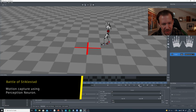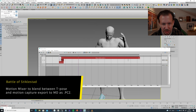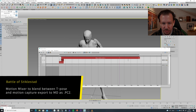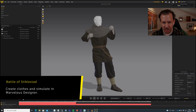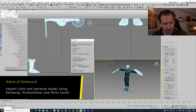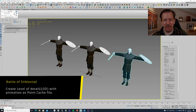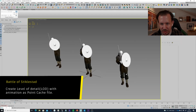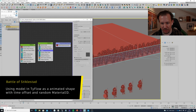And for the Battle of SIGGRAPH, I first used motion capture using Perception Neuron. Then that data was exported and imported to Max, and I used Motion Mixer to make a blend between a T-pose and the animation so that Marvelous Designer can simulate it nicely. And then it's exported back to Max again, and I optimize the models and try to keep everything in one point cache. So I use a skin wrap and a point cache. And here you have different kinds of level of details based on the distance to the soldiers. And they all use the same textures, and they just have a different point cache file.